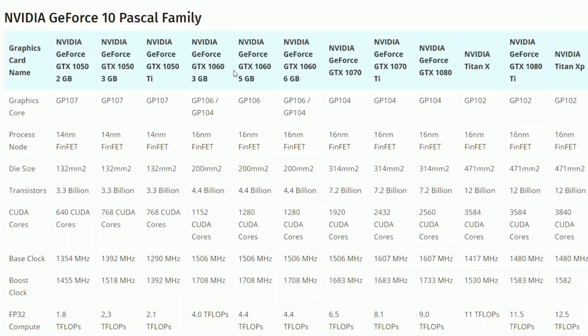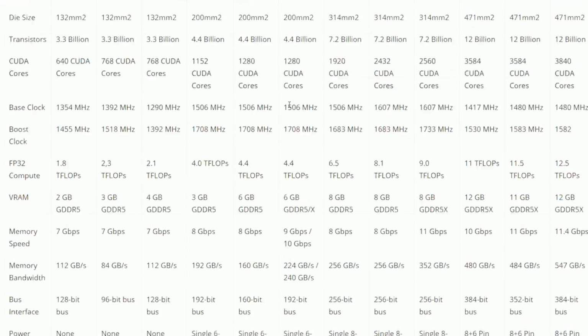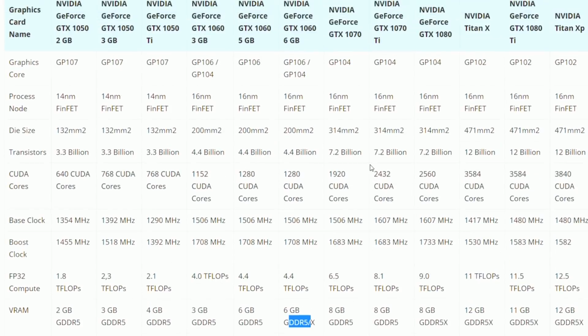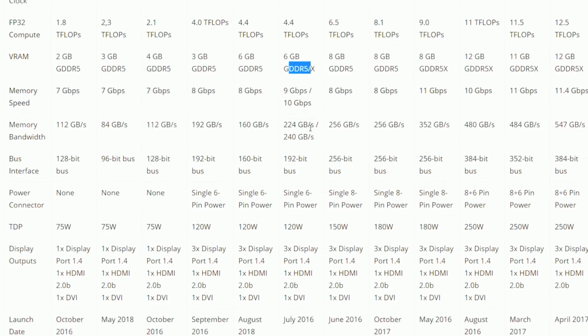The weirdest part of this launch, however, is not just the fact that it's using GDDR5X, but rather that the 1060 they're releasing has a GP104 GPU core. And in case you're not familiar, GP104 is the exact same core that they use on the 1070, the 1070 Ti, and the 1080. So effectively, with this 1060 running on a GP104 core and having GDDR5X memory, it's a GTX 1080 that's scaled down to cost $300.